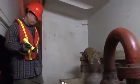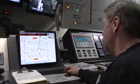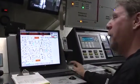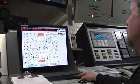It's a best practice to maintain a deck rover watch monitoring for spills. Additional crew may be needed to monitor all tank levels during topping off tanks or during bad weather conditions.